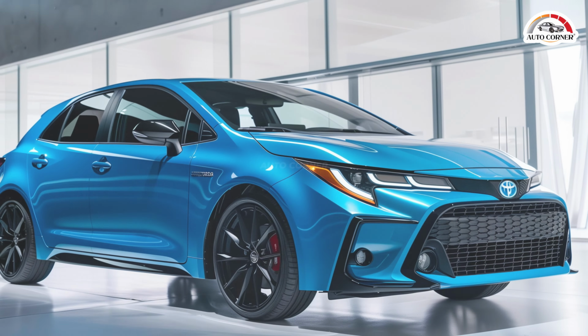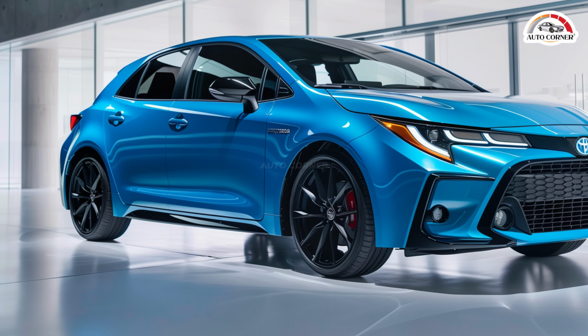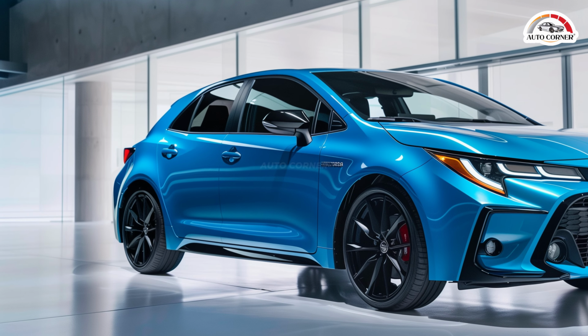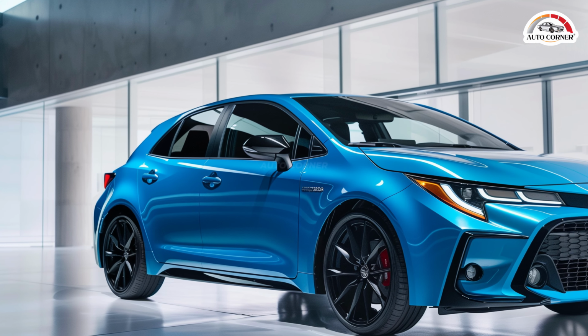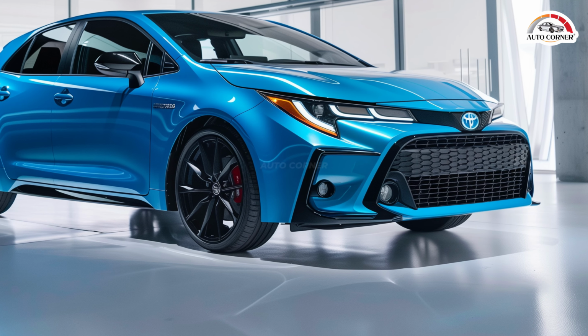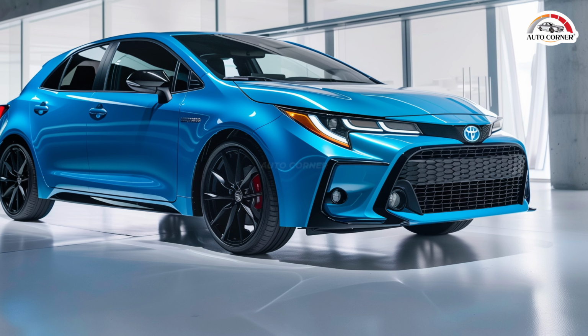Another significant update is the revised suspension. New rebound springs help reduce wheel lift during hard cornering, making the GR Corolla even more responsive on the track. Models equipped with the automatic transmission now come with launch control and adaptive cruise control, adding more convenience and performance for everyday driving.